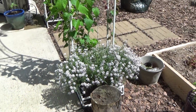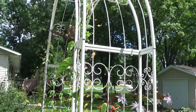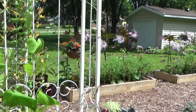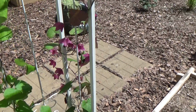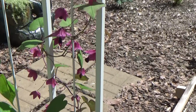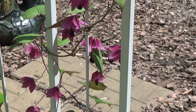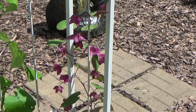Alyssum is going to town. My viners are starting to do a really good job here. Morning Glory is climbing pretty good. I have some yellowing, but I should have kept up on the watering a little bit better. That's my purple bell vine. You can see it's got the trumpets, or of course the wind picks up.